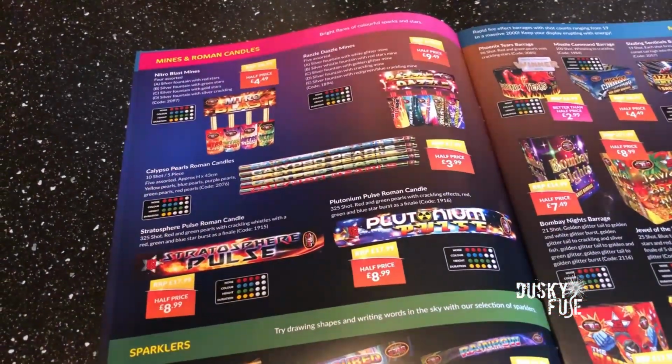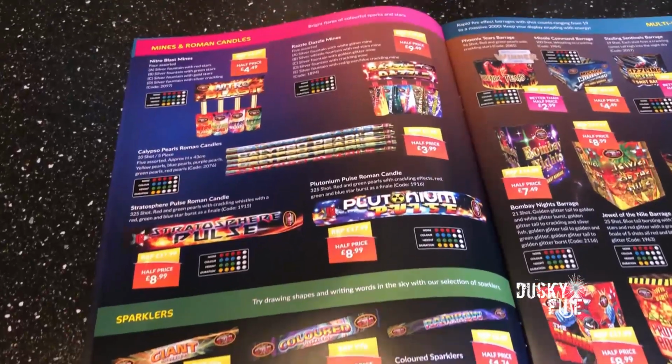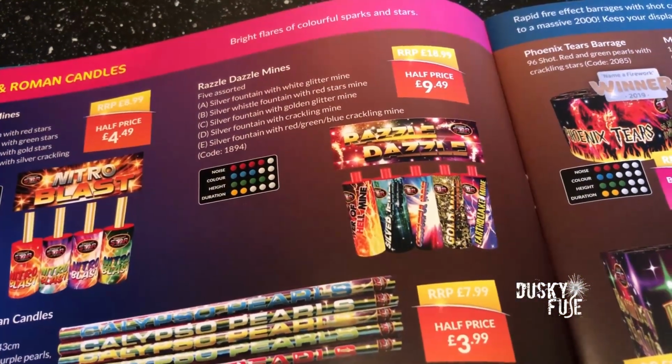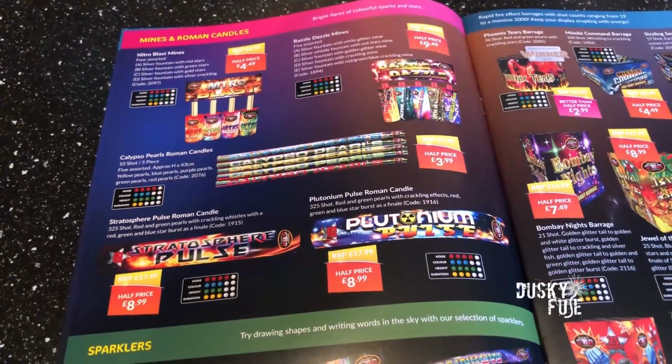Turning the page, the mines, Roman candles and sparklers go unchanged for yet another year and are fast becoming a staple of the range. I highly recommend these Razzle Dazzle mines, and at less than £2 a pop they offer a wide range of effects, with a few surprises along the way.